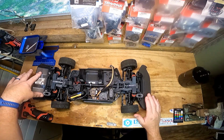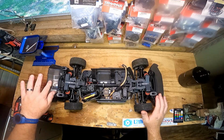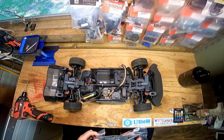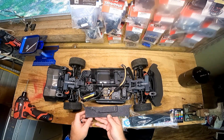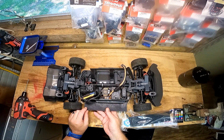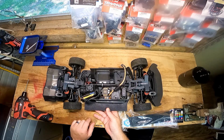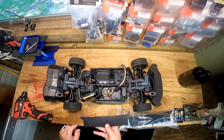Oh, I know Earl removed this back air duct, this back spoiler here. I'm not going to need it because I've got the side skirts I'm going to put on here. So we should be limiting how much air gets underneath, I hope. Hopefully that's the plan. There's still a gap here, but hopefully we'll slow it down a little bit.